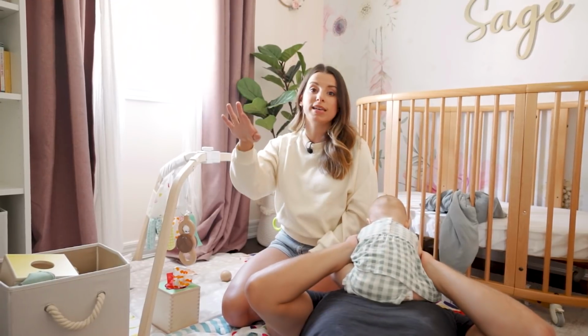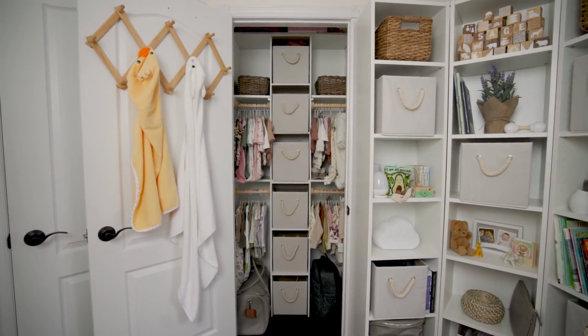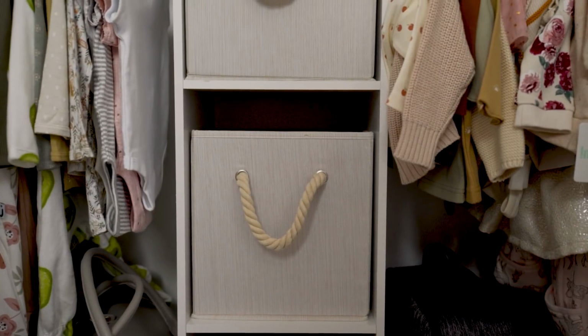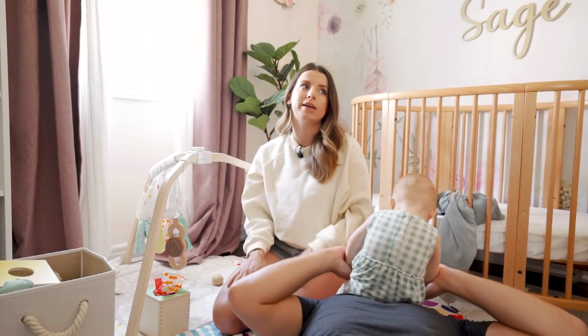The closet, I love it. My uncle actually came and helped me do this custom, super affordable closet for a nursery closet. So it has double storage in it, which I'll show you guys. And yeah, we love it. It's just so much storage, and I can really organize her clothes by size.